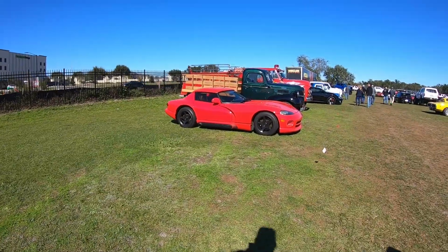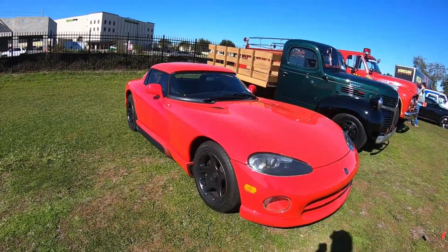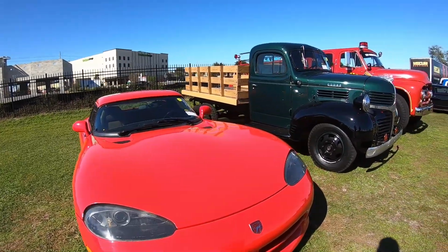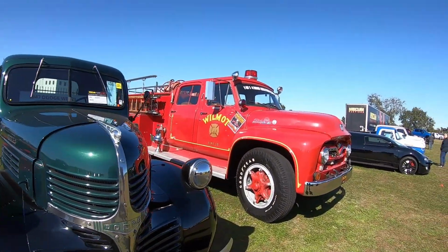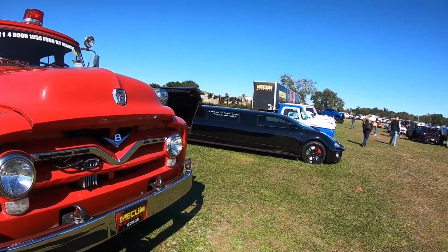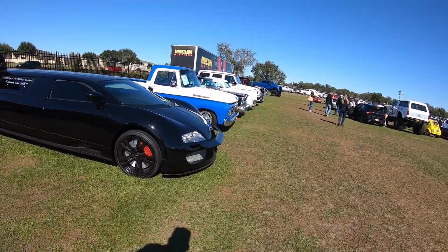Now this looks pretty good with the darker accents going on. Some of this, quick spray on the wheels. Well, nothing too awful. Then the beautiful Dodge. Dodge looks good. Fire truck. That's cool. And whatever this nonsense is, is this a Bugatti limo? Yep, Bugatti limo. Okay.